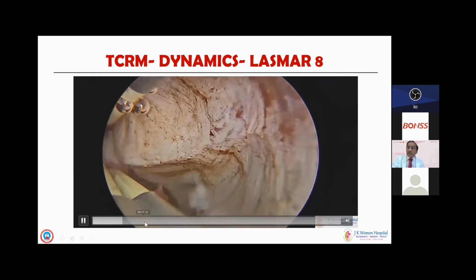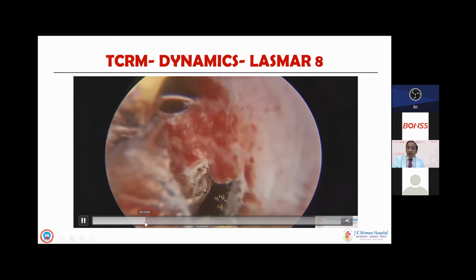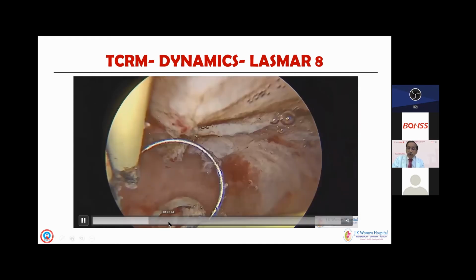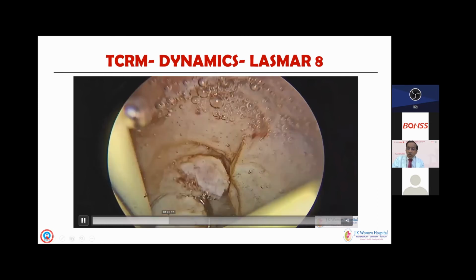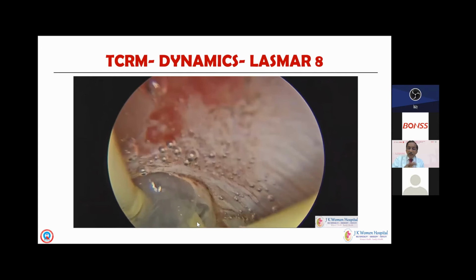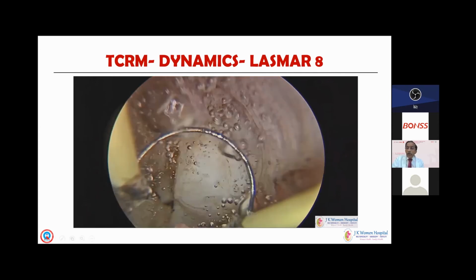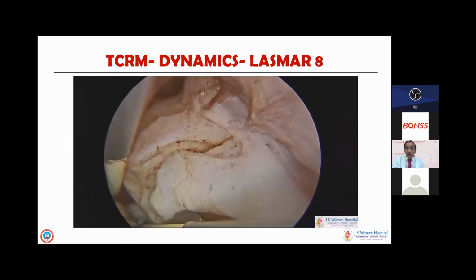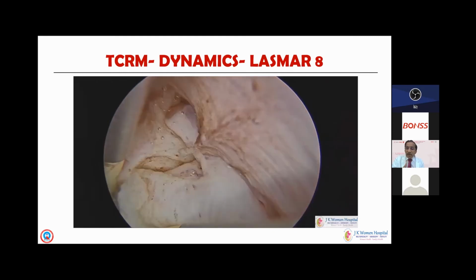So whenever we have such a large myoma, we always prefer to use the 9 millimeter resectoscope with the large loop, because the resection becomes quicker, where time is a factor and you want to avoid fluid absorption into the system. Here I wouldn't discuss the end point; we are just trying to discuss where energy has to be used.